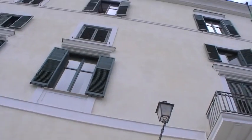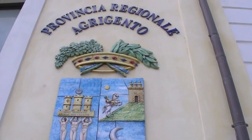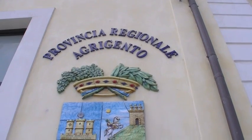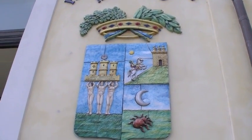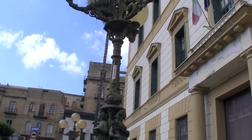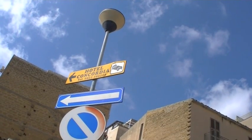I then took the bus up to the town above the ruins to have a look around the lovely town. This is the tourist information office. Nice lampposts. This is Agrigento.